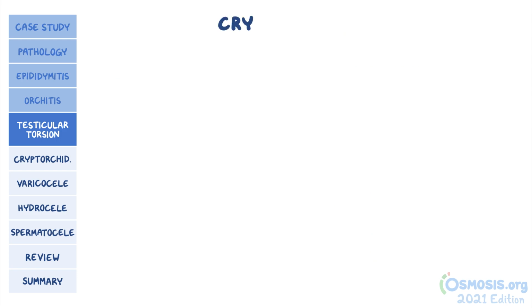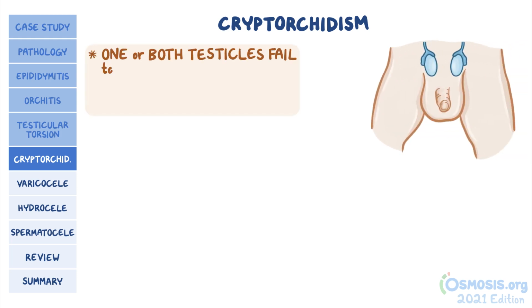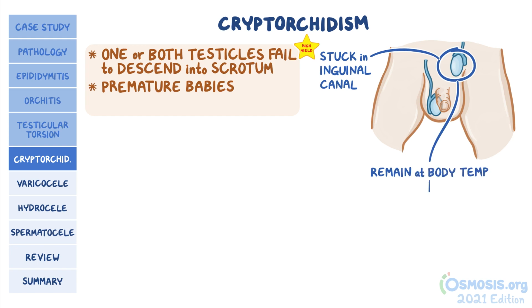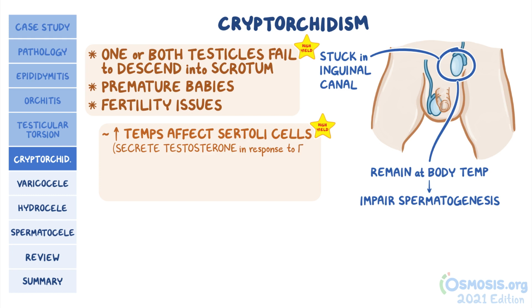Our next condition is cryptorchidism, which is the most common birth defect in biological males. Cryptorchidism occurs when one or both of the testicles fail to descend into the scrotum, and often get stuck in the inguinal canal. For your exams, note that this most commonly affects premature babies. Now, the real problem here is that the undescended testes will remain at body temperature, which impairs spermatogenesis, leading to fertility issues.